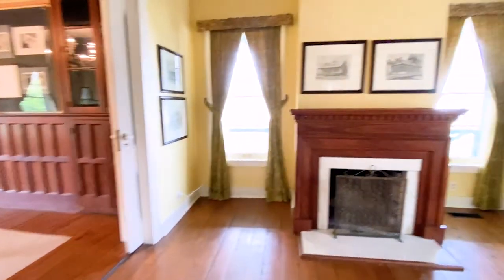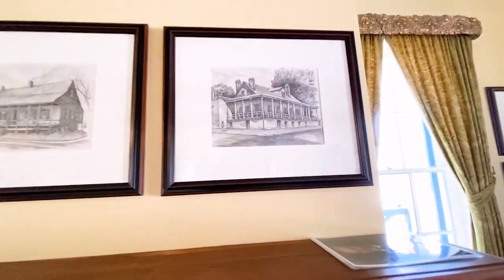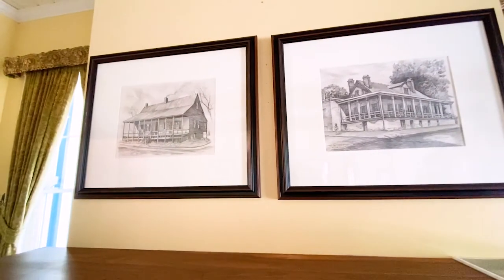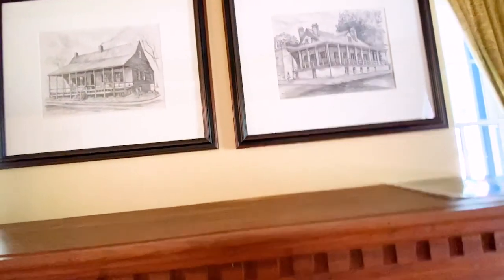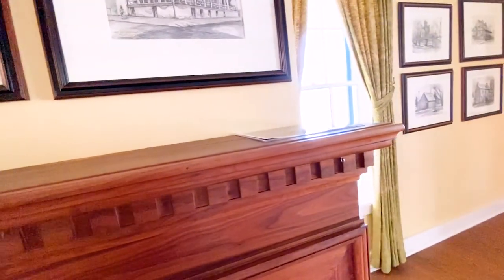One really cool comparison is we have the Amaro House sketch above the mantel on the left here. A different artist did a different sketch of the Amaro house. And so if you compare the two, you can see some of the changes. Where's the other one? The other one's in the hallway. Oh, okay.